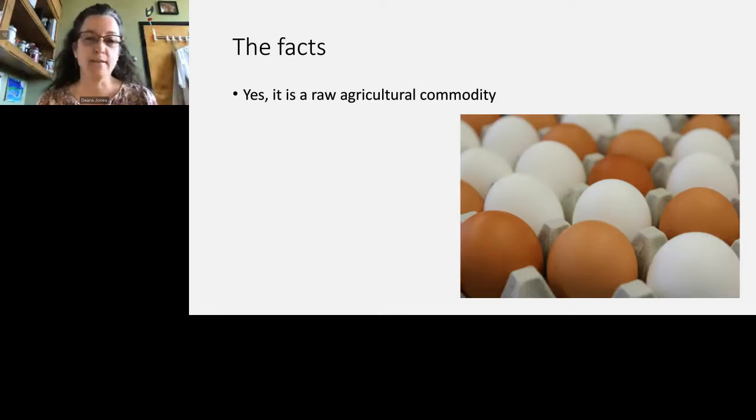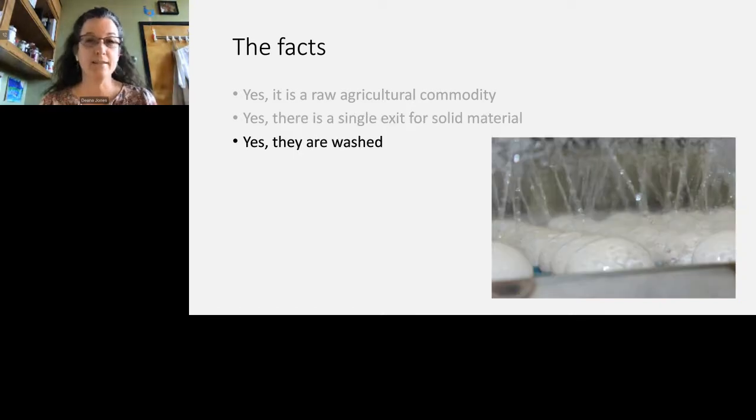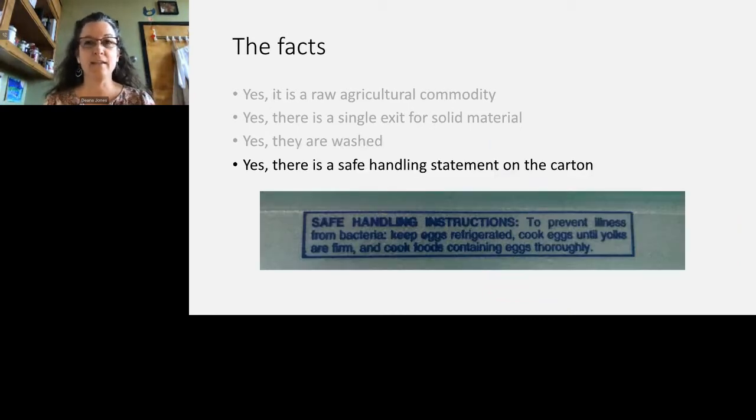So let's go over the facts that we know. Number 1, yes, eggs are indeed a raw agricultural commodity. And yes, the egg and fecal matter do exit the bird at the same point. Yes, eggs in the United States, especially those commercially processed and available in the retail setting, are washed. And actually that washing is under very prescribed conditions. Yes, there is a safe handling statement on every carton, as is required by our labeling laws.